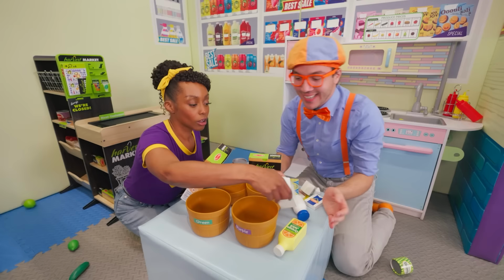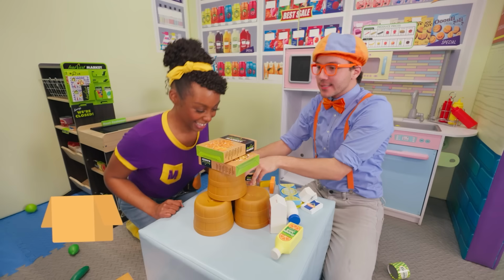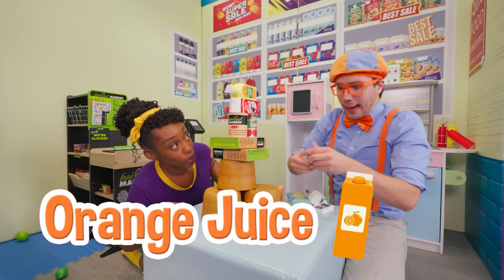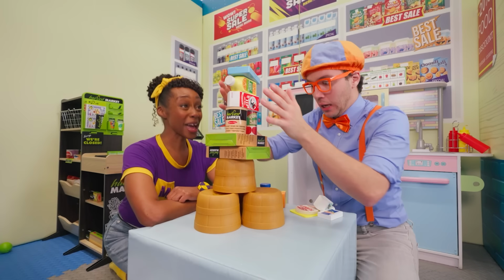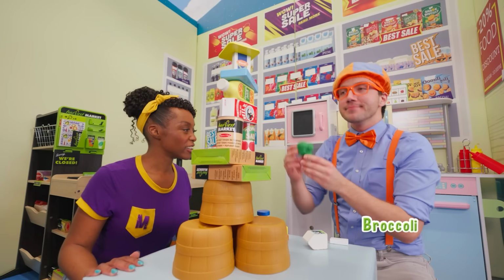And now it's time to make a food tower. Whoa! We'll stack these baskets, and these boxes, and these cans, and some milk, and some orange juice, and some waffles. Waffles! I like waffles. Whoa. Getting so big! Flour, turkey, and last but not least, broccoli. My favorite. We did it!